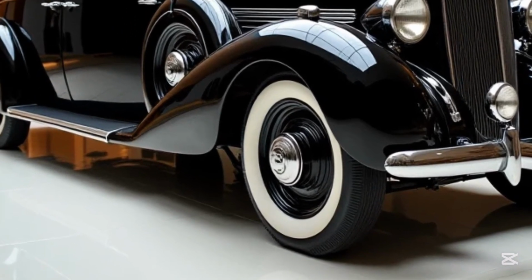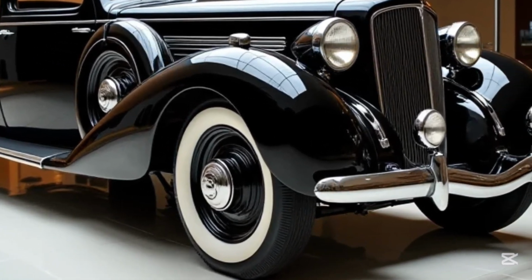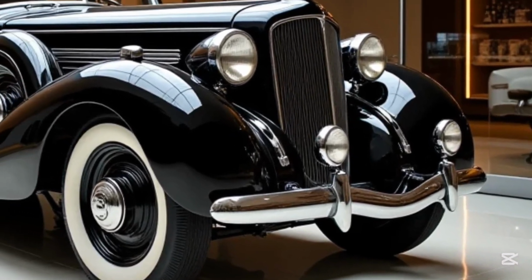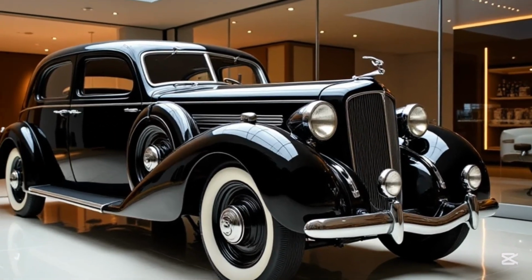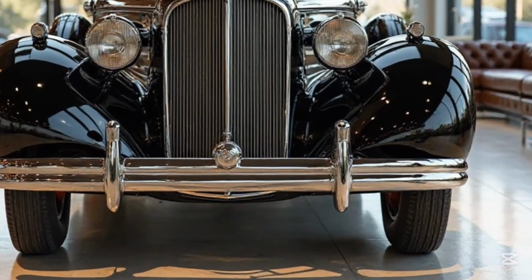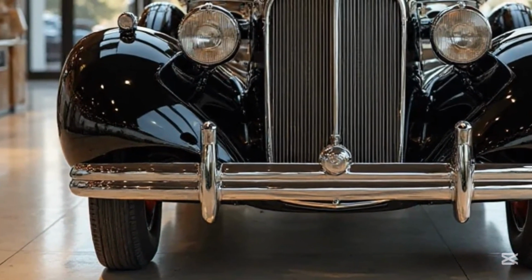Restoring a 1942 McLaughlin-Buick requires dedication and expertise. Since production was limited, finding original parts can be difficult, but classic car enthusiasts go to great lengths to bring these historic vehicles back to their former glory. The effort is well worth it, as a fully restored McLaughlin-Buick is a masterpiece of automotive history.